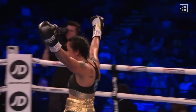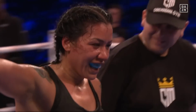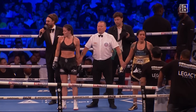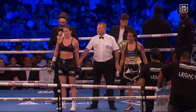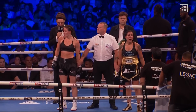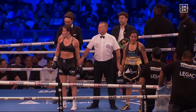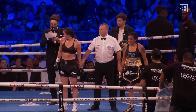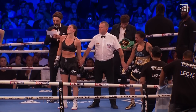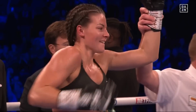Sandy Ryan celebrating already as Farias also tries to convince the judges at the end of the 10th and final round that she's done enough. Ladies and gentlemen, after 10 rounds of action here in Sheffield, we go to the judges' score totals. Terry O'Connor, 98-92. Pablo Gonzalez and Andreas Stenberg both scored it 96-94. All 3 for your winner by unanimous decision. She's the new WBC International Super Lightweight Champion, Sandy Ryan.